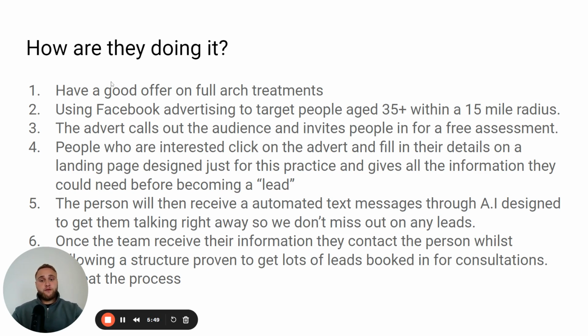Number two is once you've got your good offer, you can then use Facebook advertising to target people aged 35 plus within a 15-mile radius. This is what this practice is doing. So they're targeting an older age range, which you can do through Facebook and Instagram advertising. I know I'm mentioning Instagram here because they are also running their ads for Instagram, but a lot of their inquiries will come through the Facebook as well because Facebook owns Instagram. So that's why I'm mentioning just Facebook, because the Meta platform owns both Facebook and Instagram. However, like I said, they're targeting people 35 plus within a 15-mile radius.